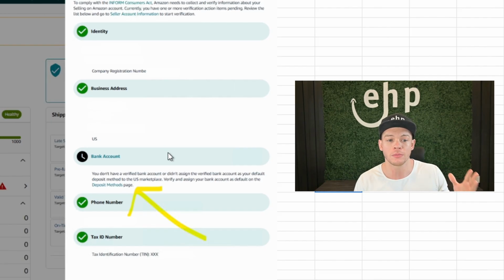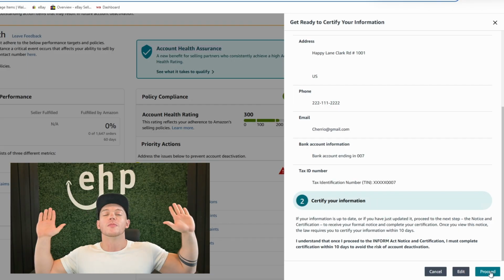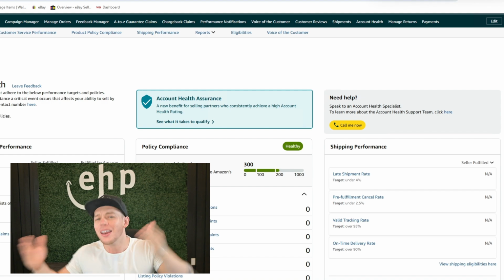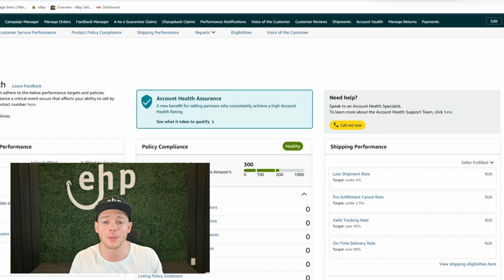So that's why I say, just go ahead, go to this page, click proceed, and just relax. Just proceed, and now everything's good. Once the Inform Act is gone in your account, see it's gone? Once it's gone, then you can change your bank account. Then you can change your address and you won't get suspended, right?